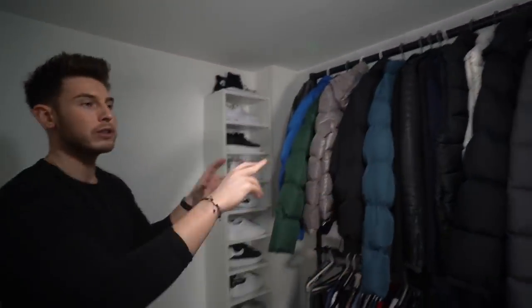But yeah, these double rails are just from eBay. I think they're like 45 quid each, but they're proper strong and heavy, like very heavy duty. I did want to get built-in wardrobes, but the only thing with that is when you do sell the house, it's a bit annoying, you have to then get a brand new wardrobe somewhere else. So I could just take these with me wherever I go, which is going to be very nice. It's very easy to do as well. And I quite like the look of the aesthetic.